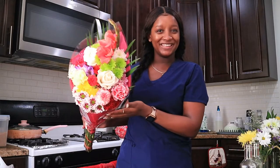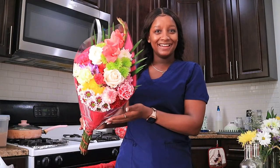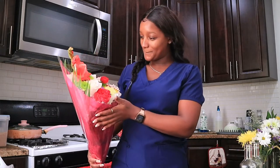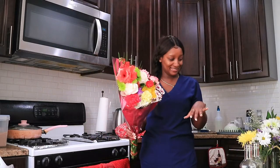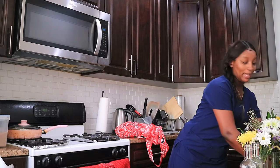Home and I got the absolute prettiest flowers. How cute are these? These are so cute. And so many of them are unopened. So I'm gonna go through and consolidate. That is a word that we use around here a lot.